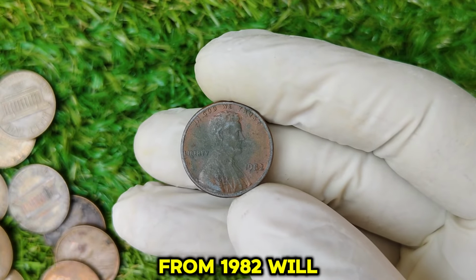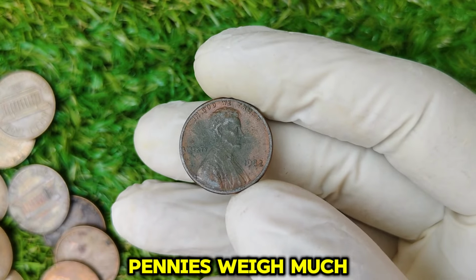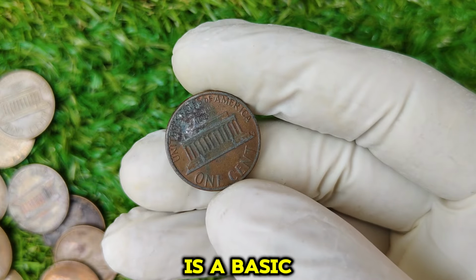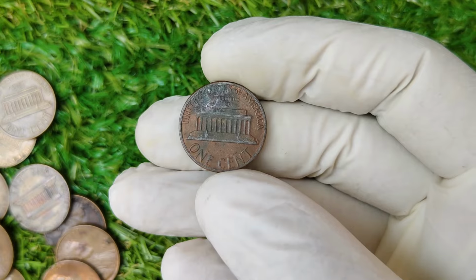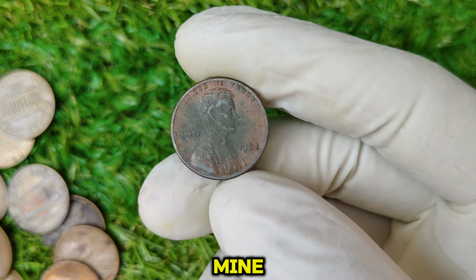A copper penny from 1982 will weigh about 3.11 grams, whereas the zinc pennies weigh much less, only about 2.5 grams. All you need is a basic scale that measures in grams, and you can start weighing your pennies. If you find a no mint mark, small date copper penny, you might be holding a gold mine.